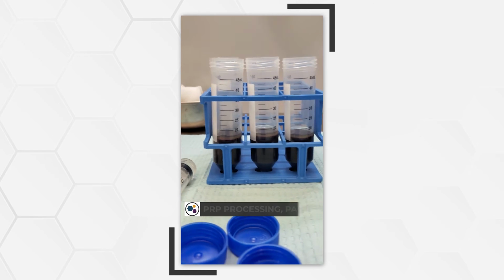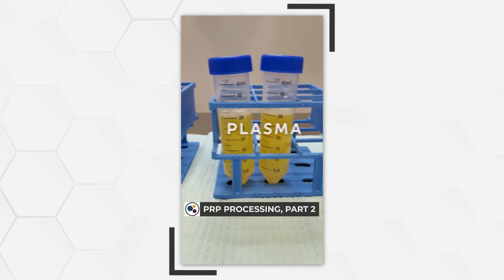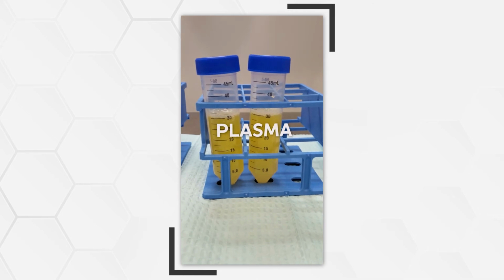So after that first spin, we then remove the plasma from the tubes, and what we are left with, so you can see here, is the red blood cells with just a small little bit of plasma left over, and then this here is our plasma. Now we're going to spin down that plasma, and we're going to concentrate a platelet pellet that will reconstitute, and then we will inject it into our patient.